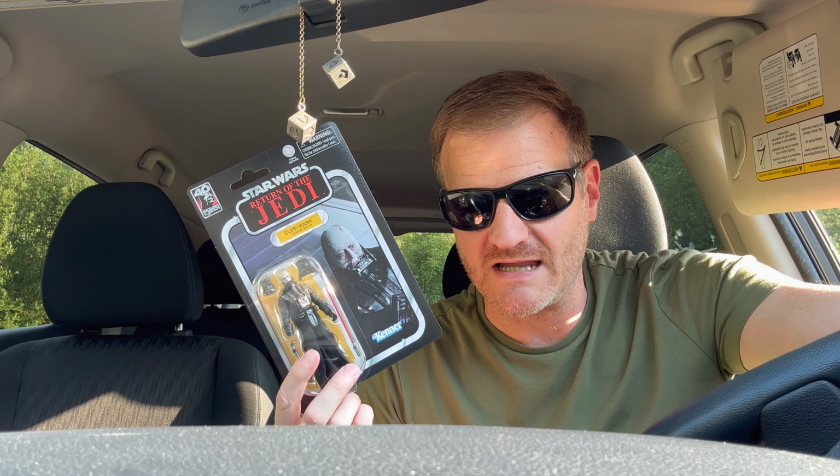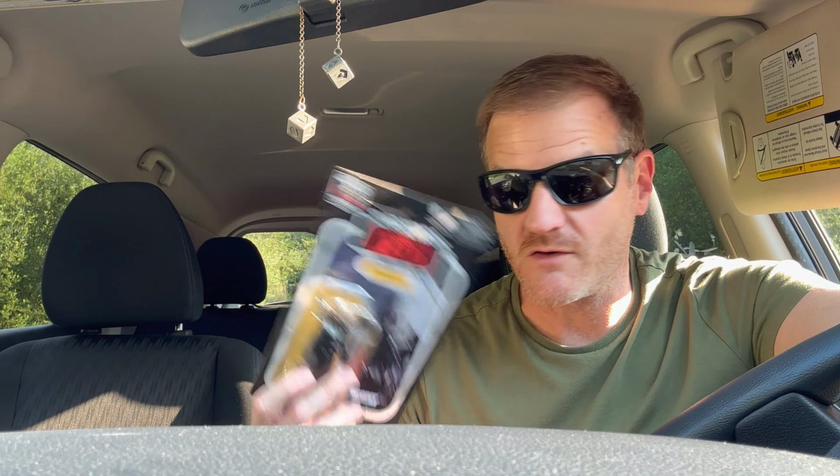If you go to the Hasbro Pulse site, they're going for $16.99, plus shipping and tax, so it's probably going to be even more than $20. So I was there, happy to see it, and I picked it up.